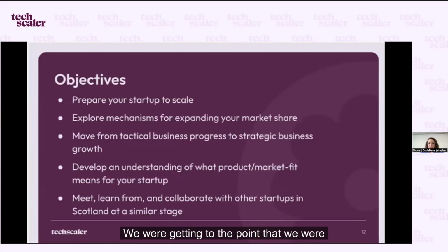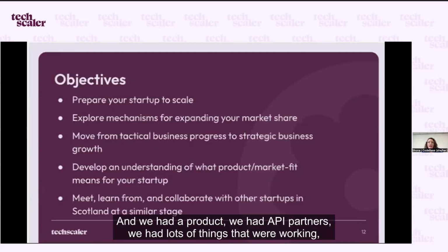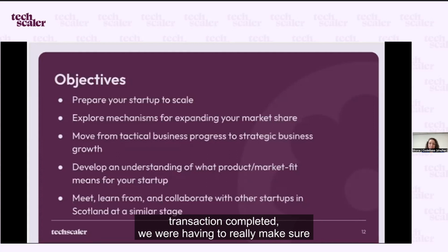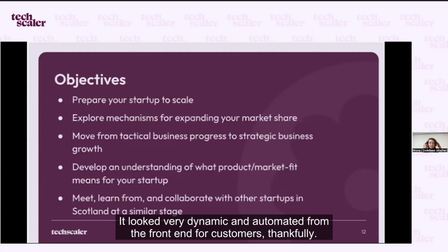We were getting to the point that we were raising for a Series A round. So we were looking to raise about 2 million. And we had a product, we had API partners, we had lots of things that were working, but our booking system and customer inquiries were still incredibly manual. We were having to make sure that every transaction completed. We were having to really make sure that customer trusted us and could go through the process. So it was super manual. In the back end, it looked very dynamic and automated from the front end for customers, thankfully.